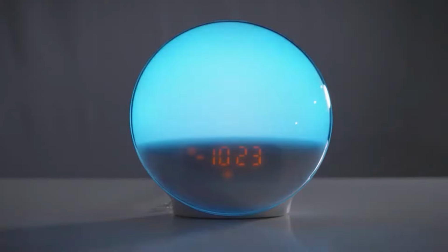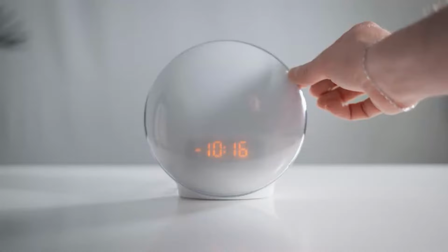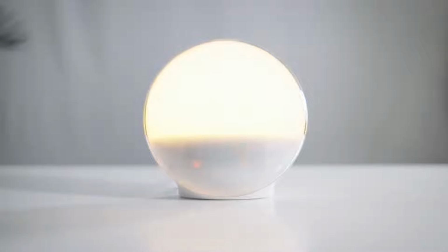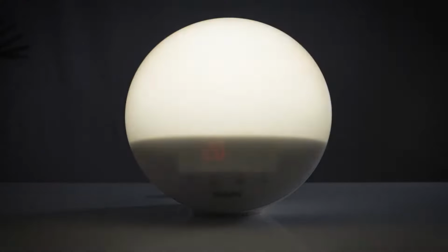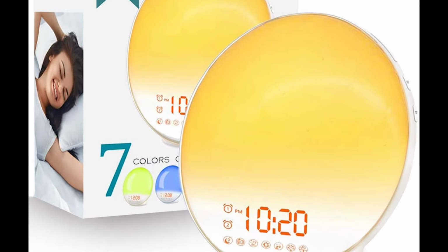Number 25. Hatch Restore. Hatch Restore functions as a sound machine, dawn alarm, smart light, meditation app, and alarm clock all in one. Your bedtime and wake-up routine, favorite sound collection, and 22 light hues, everything in one for $39.98.